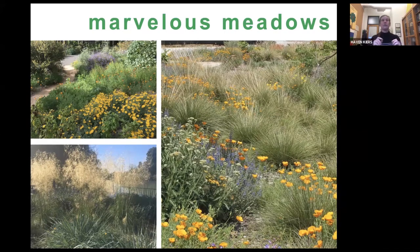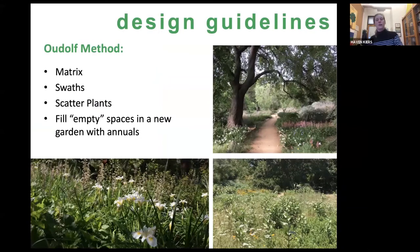You want to have those look like you just tossed them through and they're just popping up where they are. That is what he describes as a really good way to create what looks like a naturalized kind of garden, but it still shows those cues to care that I was talking about. The hand of man is very much present within that. So, you know, the matrix with the swaths and then the scatter plants.